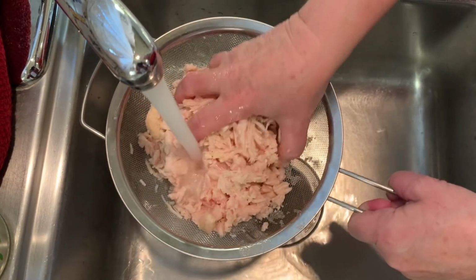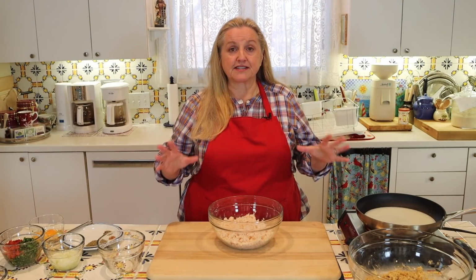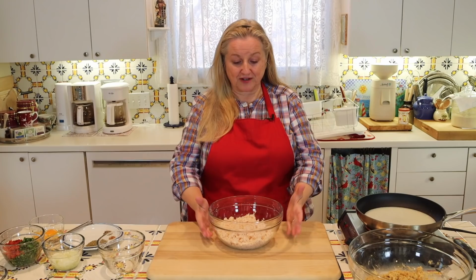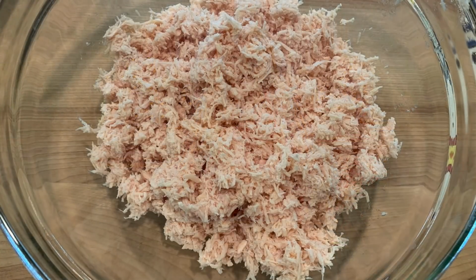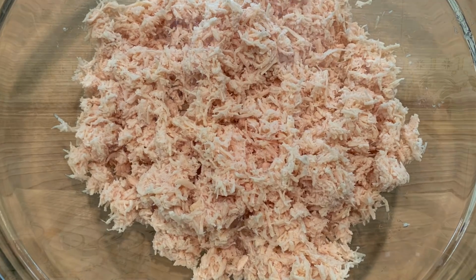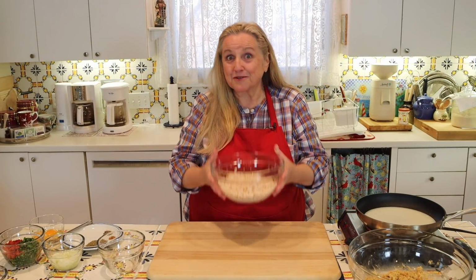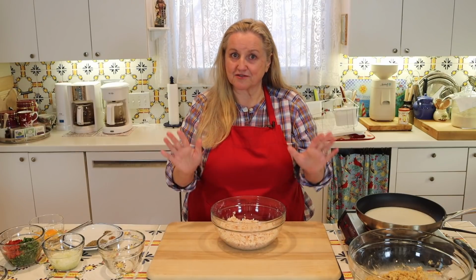And as you're rinsing your chicken, start to break it up with your hands. After about a minute of rinsing your chicken and breaking it up with your hands, it's going to look like what I've got here in my bowl. It'll just look like nice shredded chicken, and you'll notice that the tuna aroma has lessened tremendously.